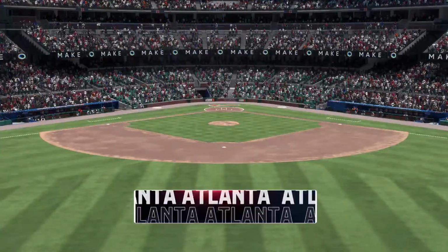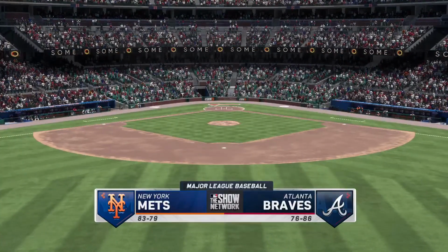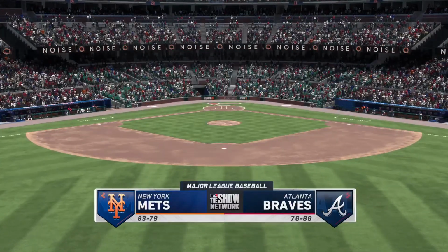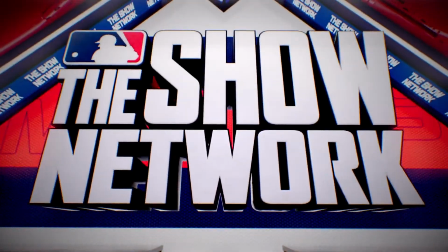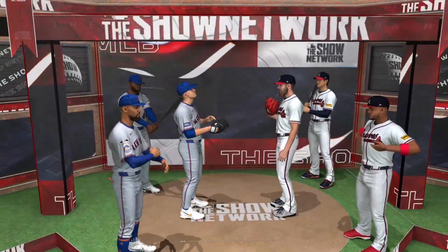About 13 miles from downtown Atlanta. Welcome to Truist Park. Major League Baseball on tap. It's the New York Mets going up against the Atlanta Braves. First pitch coming your way next.